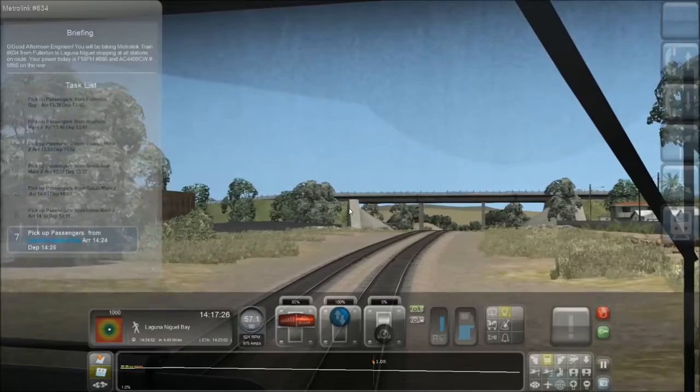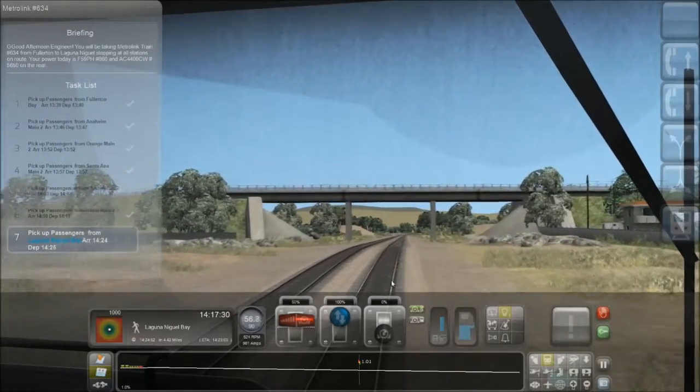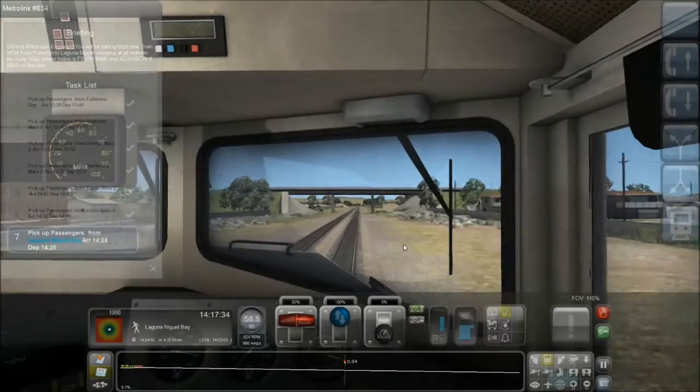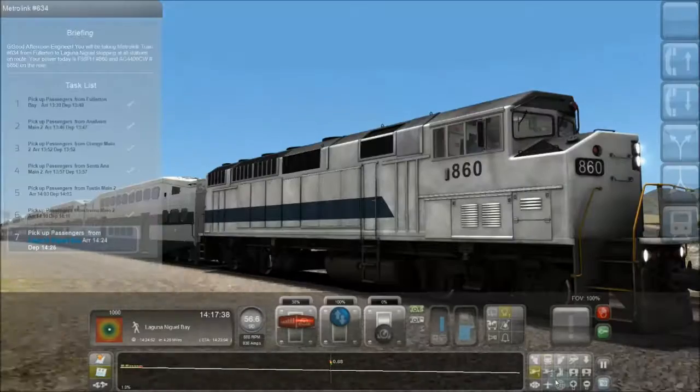Four and a half miles to Laguna Niguel Bay. You see, it's going to drop a little bit of speed, and then it just goes down all the way. And now we're going to pick up speed, so we can pull the throttle back to 38.